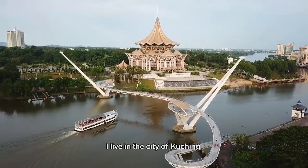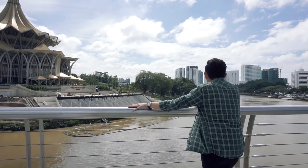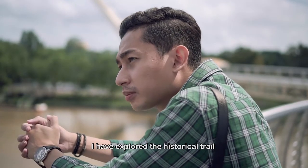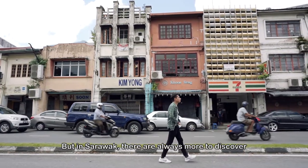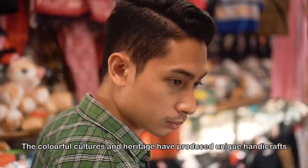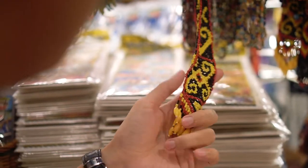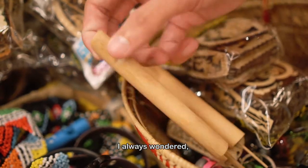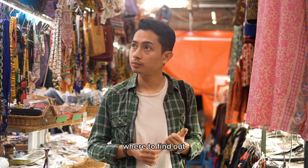I live in the city of Kuching. It is full of heritage wonders. I have explored the historical trail, but in Sarawak, there is always more to discover. The colorful cultures and heritage have produced unique handicrafts. I always wondered how they are made, but I knew exactly where to find out.